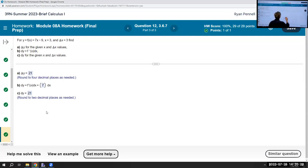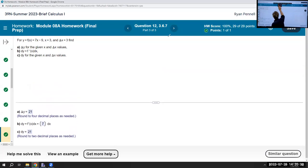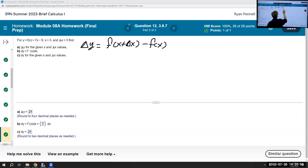All right, I'm going to start at question 12 and hopefully cut through some more problems. Okay. All right. This isn't too bad as long as you remember your formulas. And the first thing we're asked for is delta y. So we have to recall what delta y was. So delta y is f of x plus delta x minus f of x, which of course you can see where this is coming from.